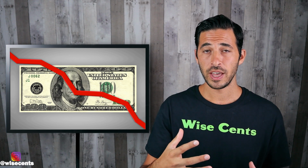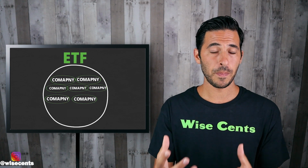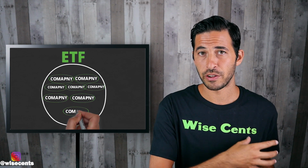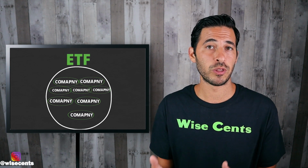Compared to an ETF, if they have companies that are going out of business, they could just drop those companies out of the ETF and replace them with more successful ones. So by investing in an ETF, you are protected by multiple companies compared to just investing in one.